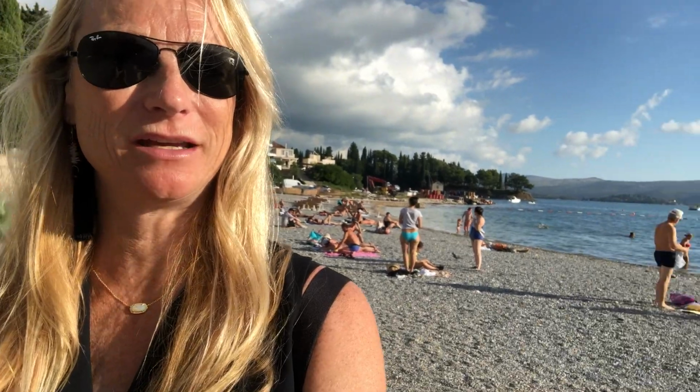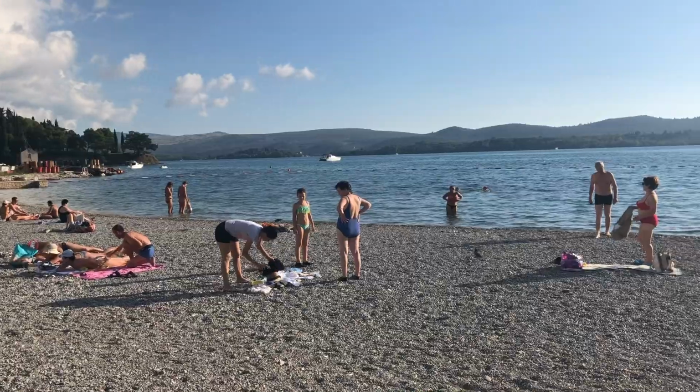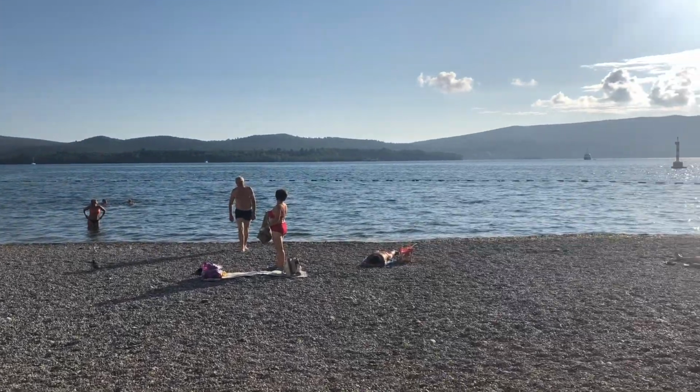Well, I've been walking for about 45 minutes to an hour. I've walked through a couple other ports, and now I keep finding these great little beaches. If you can see behind me, lots of people out on the beach. So I guess what you need to do when you come to Tivat is go to the beach. Just make sure to remember your water shoes, because the beaches are not sand, they're little gray pebbles.